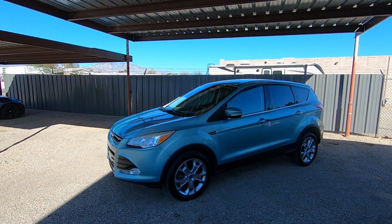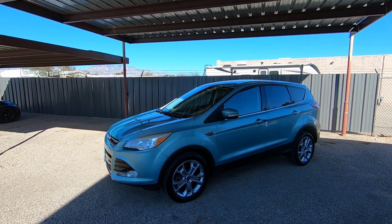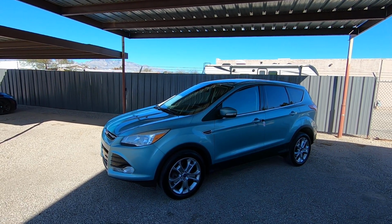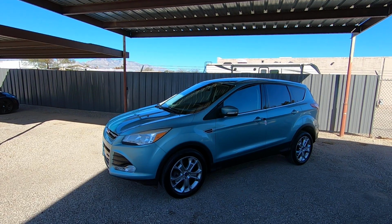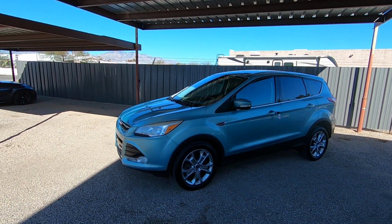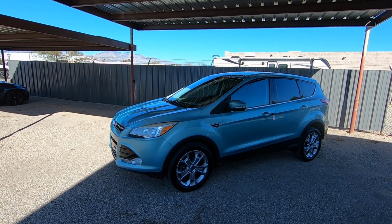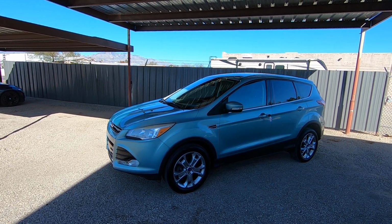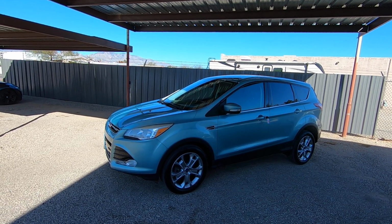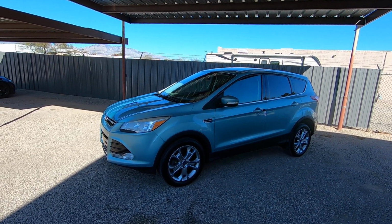It was a Navy Federal Credit Union bank repo, we bought it here in Tucson. It runs great, extremely strong running car. Everything works. We did a set of brand new tires at Discount Tire, and we set it to detail.